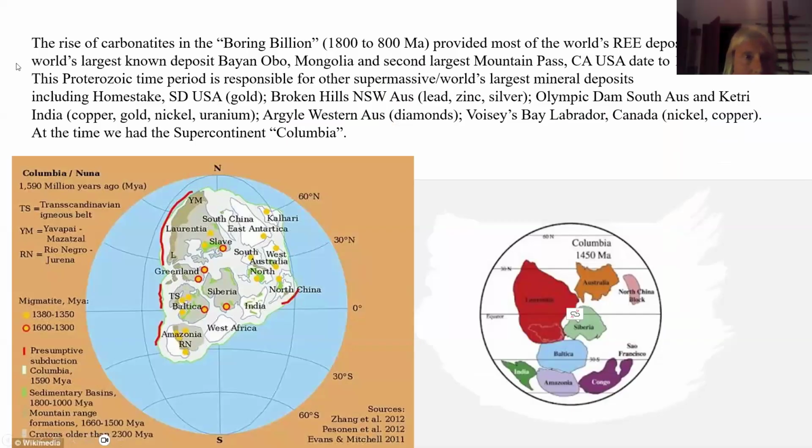I hate to read this, but I'll read it. The rise of carbonatites in what we call the boring billion, and this is 1.8 billion to 800 million years ago, provided most of the world's rare earth deposits. So this is a different one than I just showed you. The Archean one was very, very valuable, but it has a problem. It's a shield rock deposit, and a lot of the shield is really, really inaccessible.